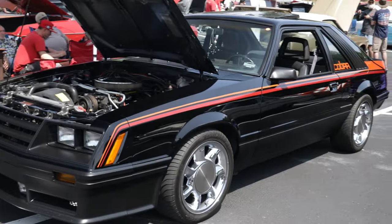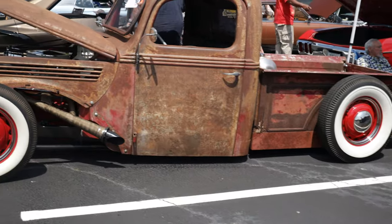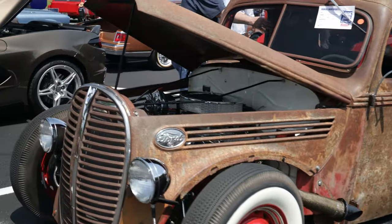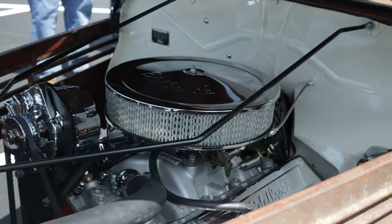Got a Cobra over here. Got this thing right here, man. I really like this. I really like this, y'all. I really like this. Got sound.